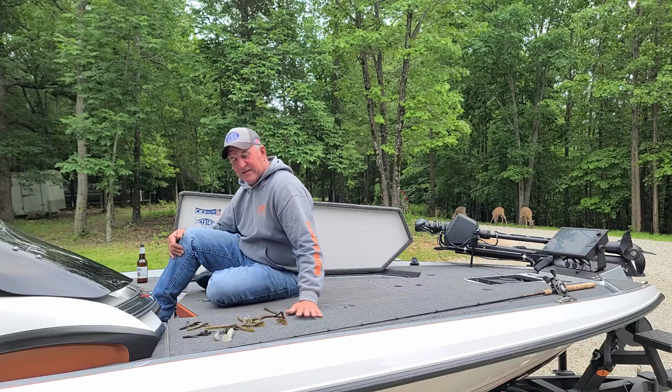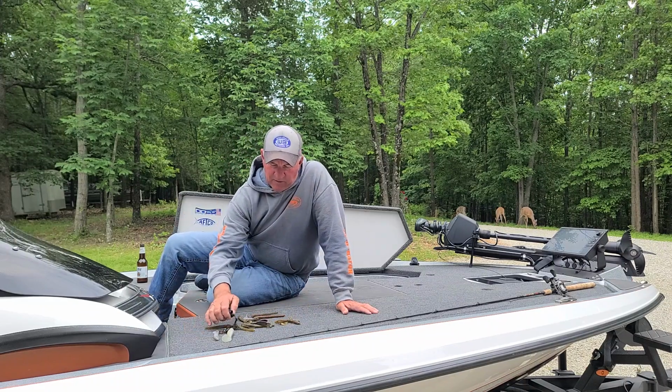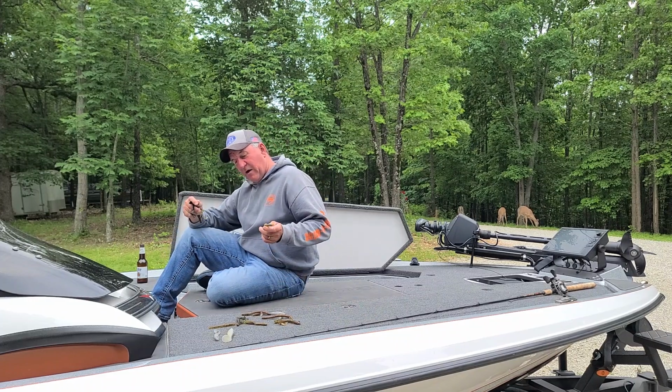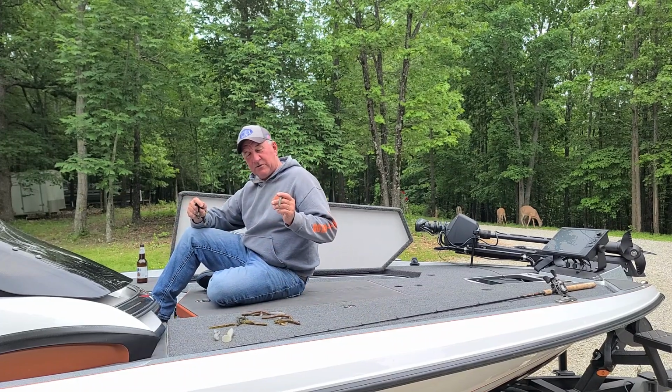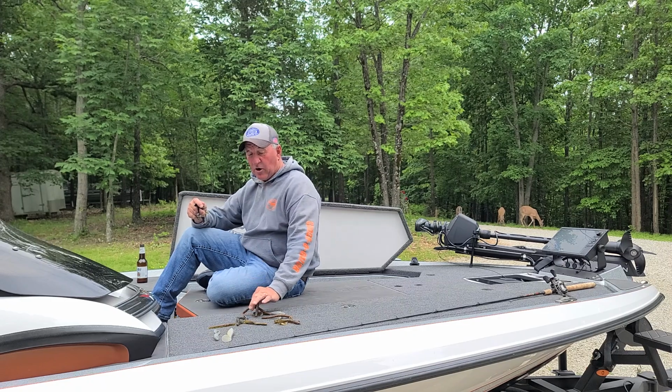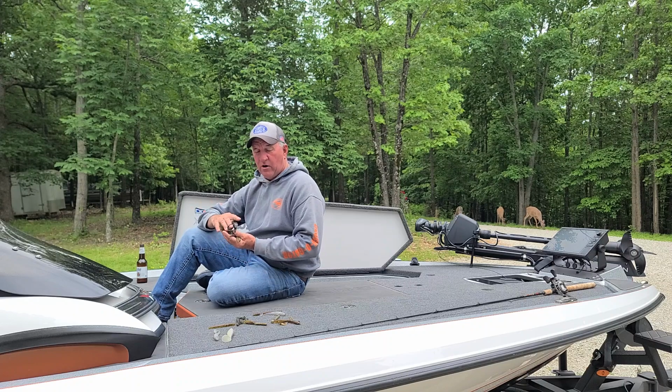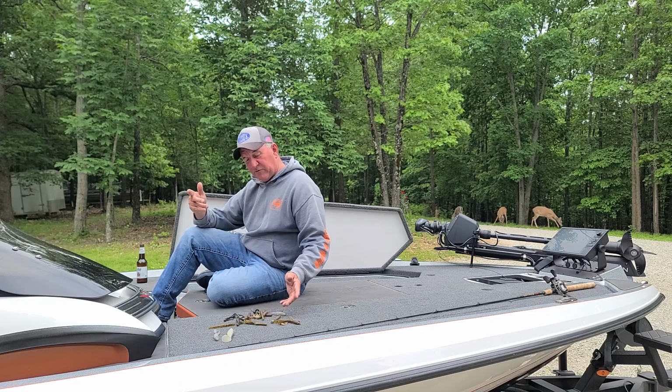This is a pile of baits just from today. My niece came down and spent a few days, and we've been out really yanking on them. She went out with Denise yesterday, and they caught them real good, and then we did the same again today, and we just caught them on several different baits doing several different things.